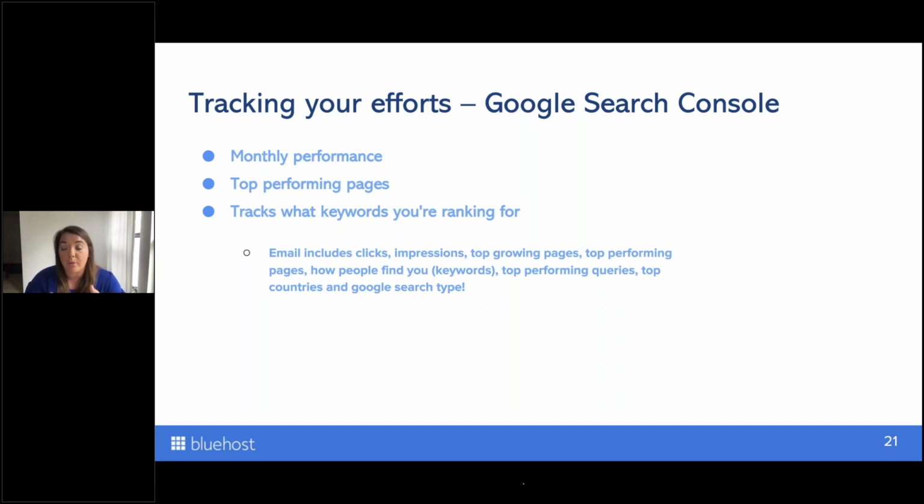They'll explain to you your monthly performance, and they go into great detail of what that means, what it looks like. They'll send you your top performing pages, and they also track all this different stuff from your website. My favorite part of Google Search Console is every month, without me having to trigger anything, they send me an email to essentially tell me how my site's looking. They include clicks, impressions, top growing pages, top performing pages, how people find you or which keywords they're using to find you, top performing queries, top countries, and Google search type.